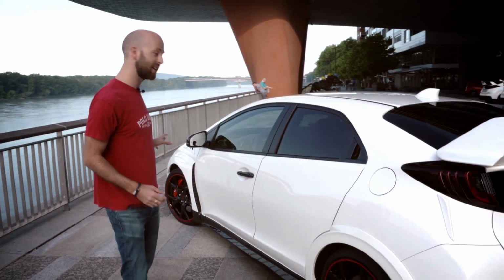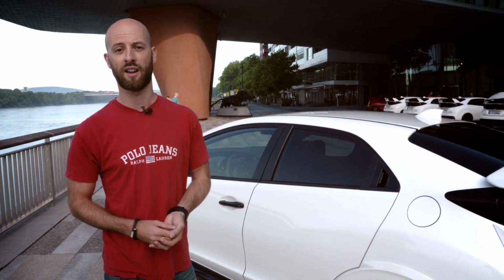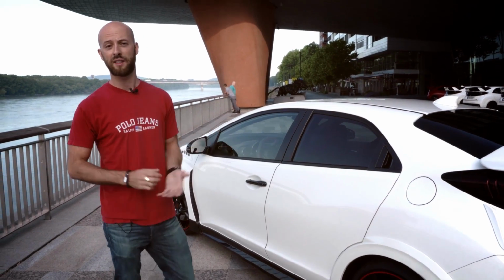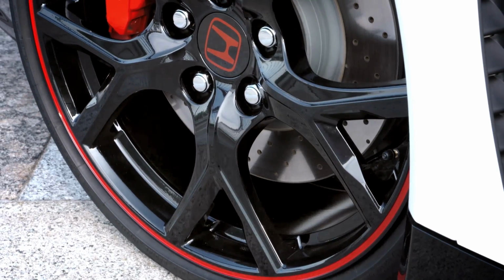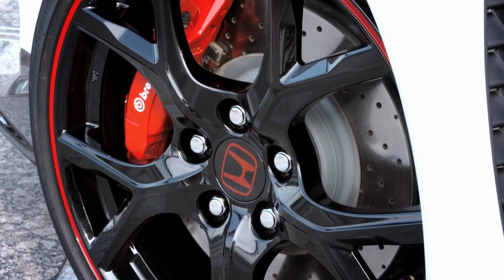Now, under the skin, to cope with all that power, obviously this Civic bears little relation to the standard car. It's got new front suspension, a new adaptive damping system, limited slip differential, 19-inch wheels and huge 350mm Brembo brakes.